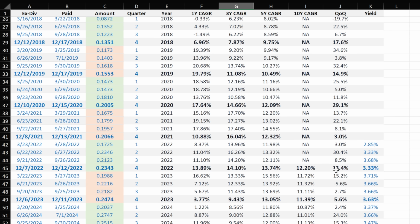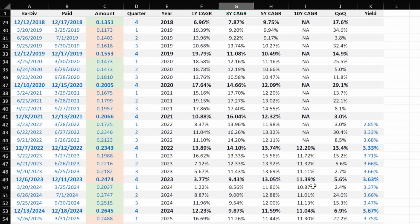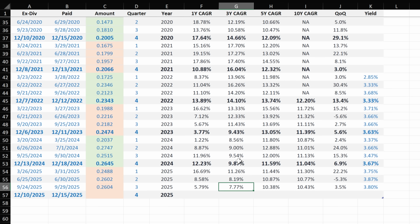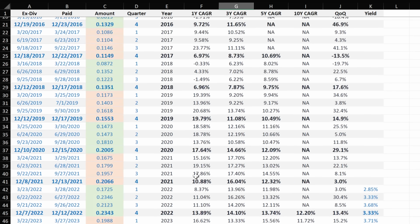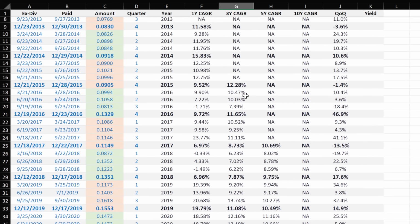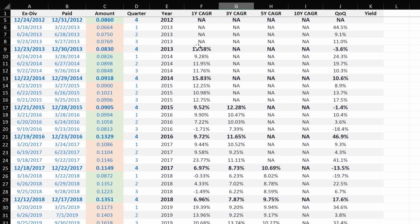I used to have an all. I got some errors. I need to fix my data. The all is 1.11, by the way, CAGR since inception. I have it on my other spreadsheet. But then the 3 year, I mean, just look at this. And even the 1 year. So that is just showing that the methodology of SCHD truly is built for dividend growth.